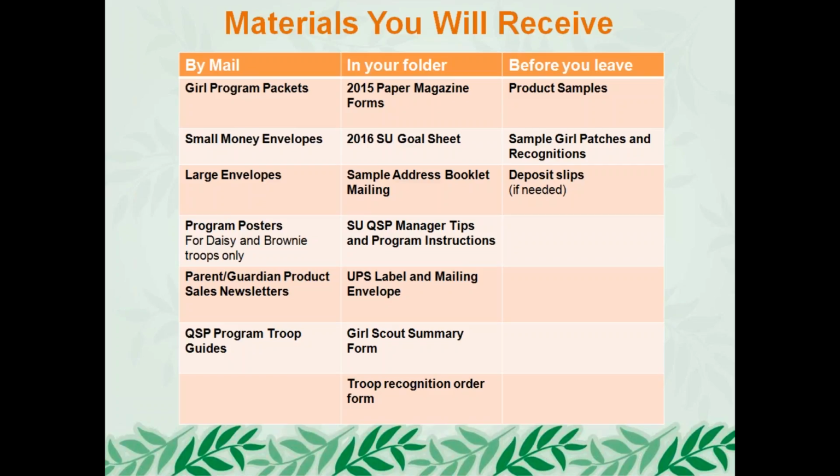And you also have your troop recognition order forms. These are one per service unit, one per troop, and the troop recognition this year is, again, a t-shirt, and we've got some cute koala shirts we'll show you in a little bit. So that's the one troop piece that's in your folder. The rest of it is service unit level materials.